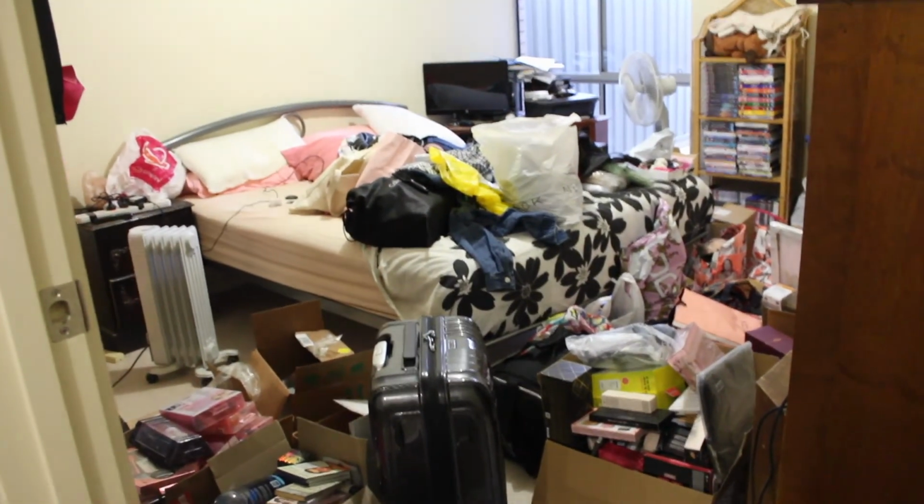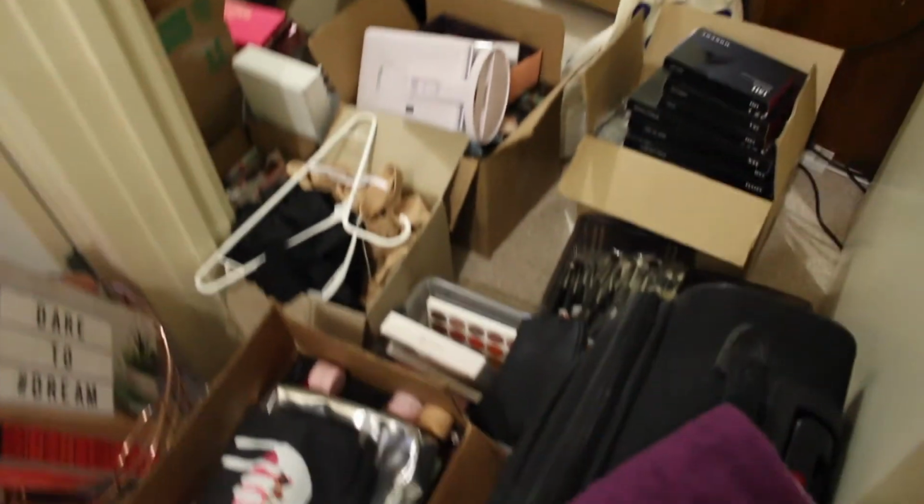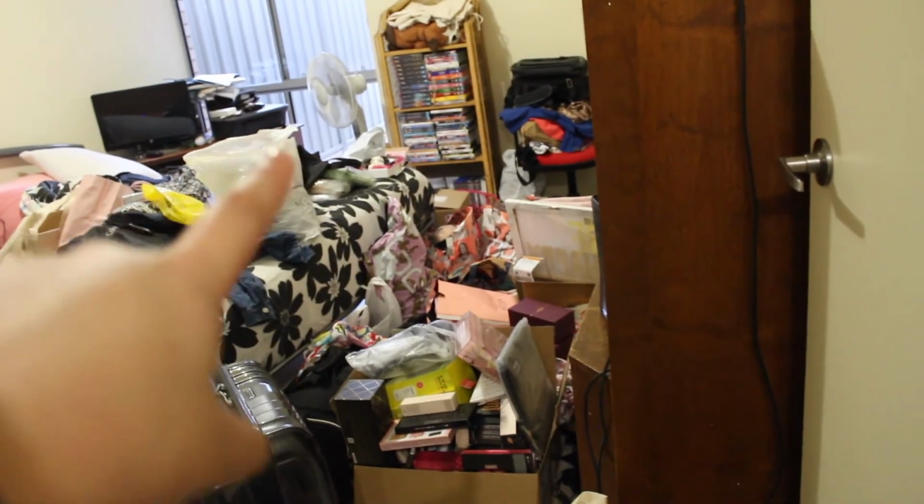As you can see, there's a ton of stuff. I've totally made a mess in this room, so please don't mind that. But literally all the way through there, and it actually wraps around the back of the bed as well. So yeah, I've got a lot of cleaning ahead of me.